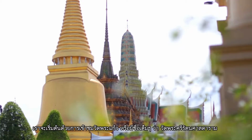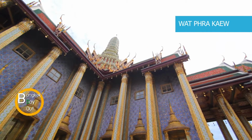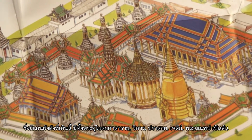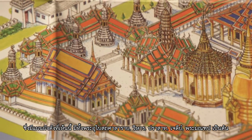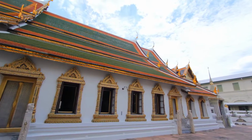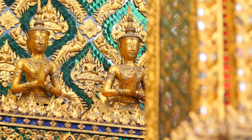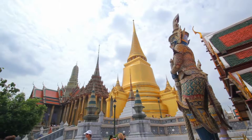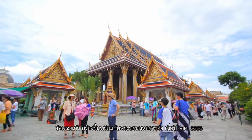We will start with a visit to Wat Phra Kaew, also known as the Temple of the Emerald Buddha. As you can see from the map, it comprises a number of buildings: the Ordination Hall, surrounded by 12 pavilions, Buddha image halls, throne halls, pagodas, and the library, among many others. The temple was built at the same time as the Grand Palace in 1782.